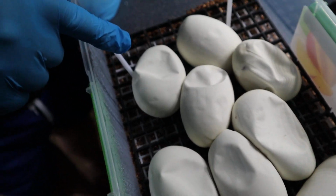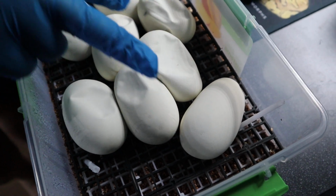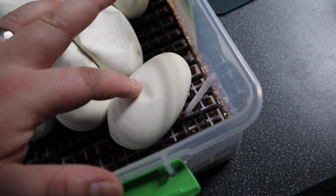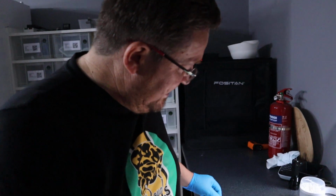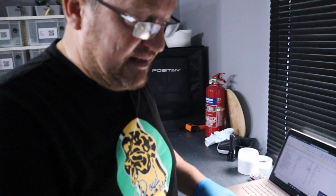Dimpling, dimpling. These two are less dimpled. So yeah, if you touch them, you see they're dimpling a lot. Yeah. But that's really good. So that's what you're looking for. And we're going to hopefully get some pippers next week.